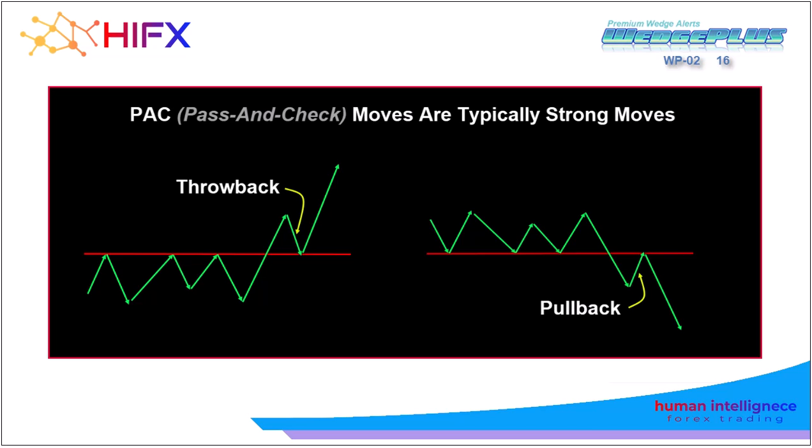The trend line is acting as support, and price comes down, here in the example again three times, trying to break that support. Finally, the fourth time it does, but it gets pulled back to the trend line. And both of these we call pack moves, for pass and check. It's going to pass the trend line, and it's going to come back and check it. Some people, using synonyms, have called that a retest of that support or resistance line. So be aware of these moves.